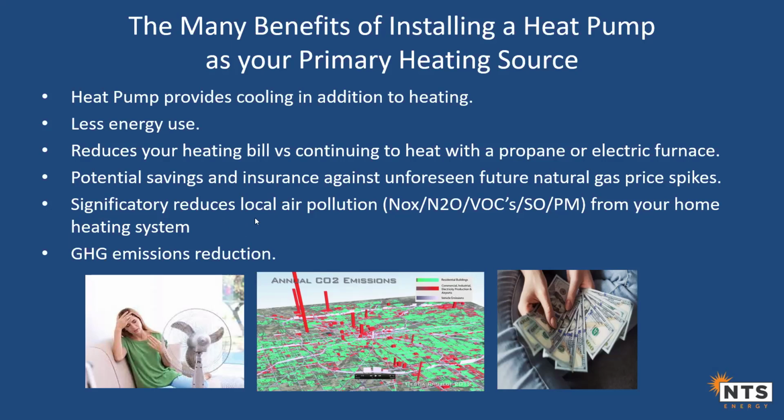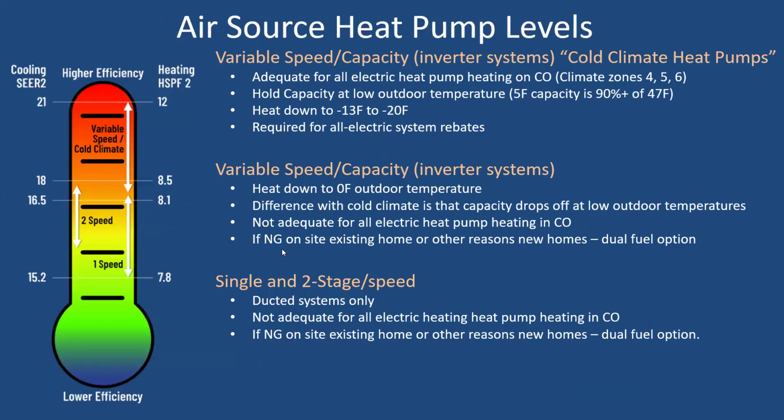It significantly reduces local air pollution. A lot of people talk about GHGs, but really you got NOx, NO2, VOC, sulfur, particulate matter from your home. Up in the high country, you guys have much cleaner air than down here, but we've, in the Front Range, we've got these issues, and you've got GHG emissions reduction.